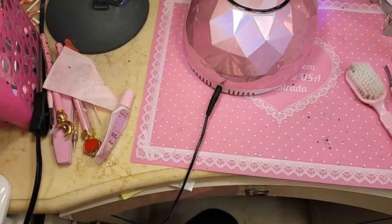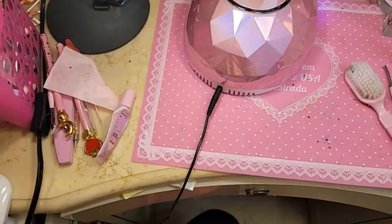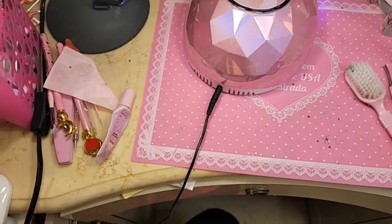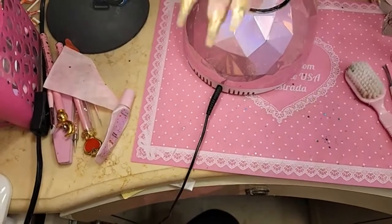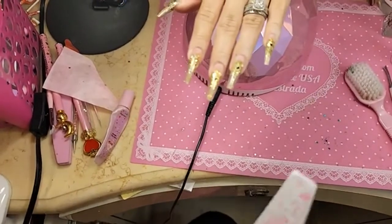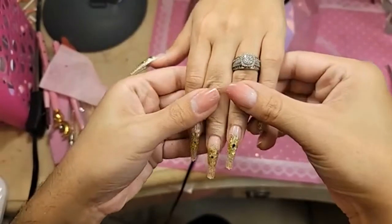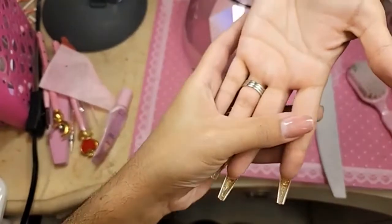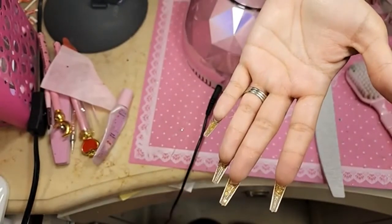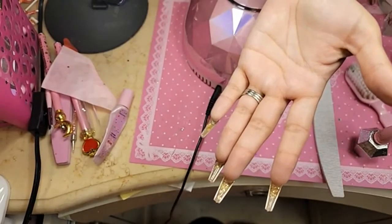Gorgeous. Oh man, I was really late. Look at that, you guys. Isn't that beautiful? So pretty. The shape is so skinny too. So sickening. I'm gonna do a little bit of shiny gel on the inside, and this is going to seal the glitter and all that goodness on the inside too.